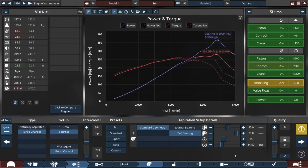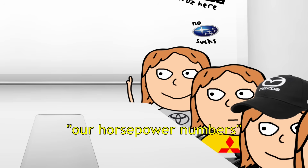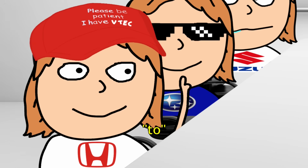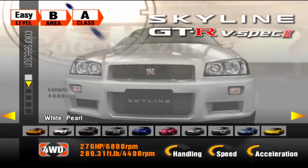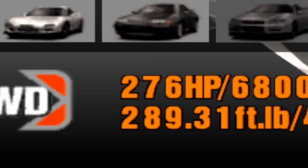You see, in the late 80s, all the Japanese car companies got into a room, and one of them said, "Fellas, our horsepower numbers are getting out of hand, and car accidents are on the rise." And then one of them said, "We need to limit our cars to 276 horsepower. I don't know why they chose that number specifically. And not a single horse more." And so every Japanese sports car from then on officially had 276 horsepower.